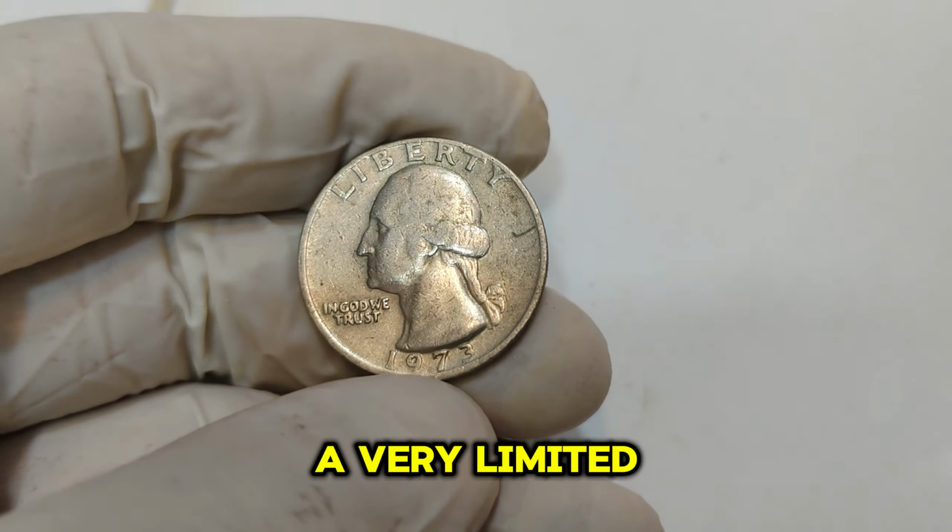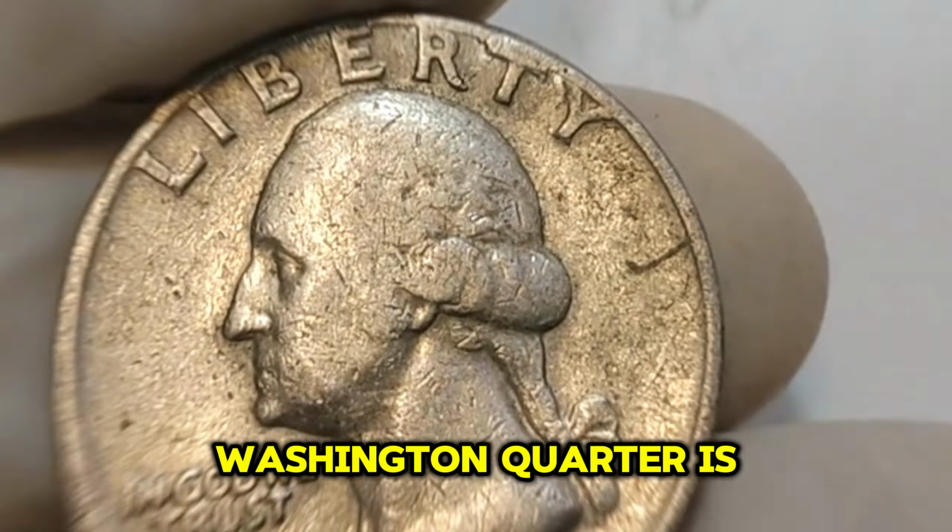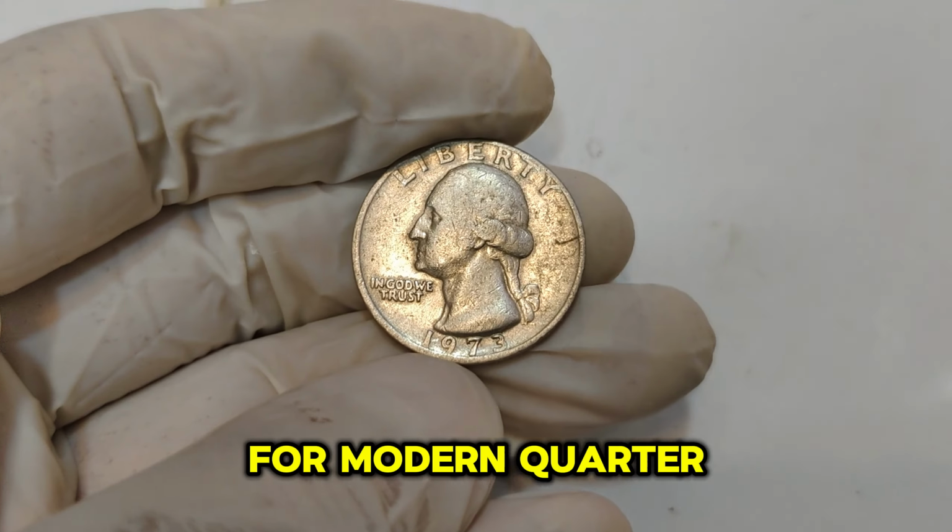Let's hear from an expert in numismatics to understand more about the coin's significance. The 1973 No Mint Mark Washington quarter is considered one of the key dates for modern quarter collectors.